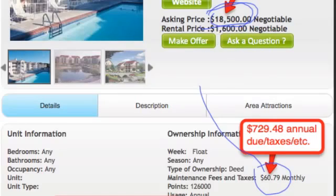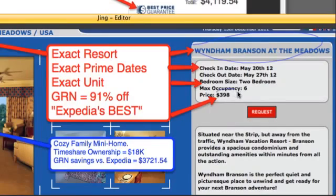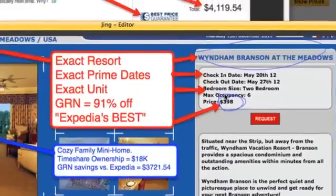Now here's what's great. With our Platinum membership at $4,995, you can have access to a week at that exact same resort for less than the cost of the maintenance fees of an owner who paid $18,500. And here's how they sell those timeshares.